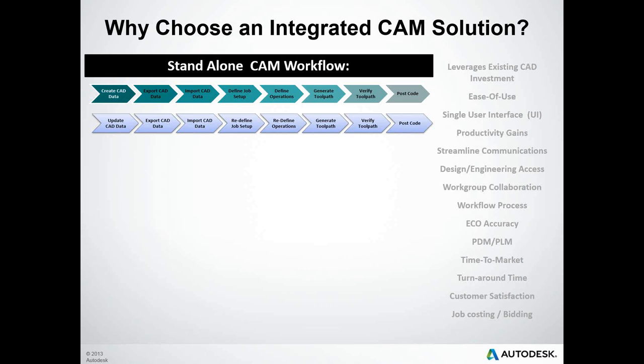So why choose an integrated CAM solution? This is key. According to the July 2013 SIM data report, the fastest growing segment in CAM software solutions is integrated CAM. This integrated CAM leverages the existing investment a company makes in their CAD tools. Because of this, the typical 8-step machining process, as you see across the top, and of course the 16-step machining process, where an ECO is involved, is greatly reduced when the CAD data is leveraged.